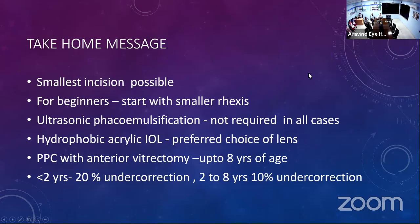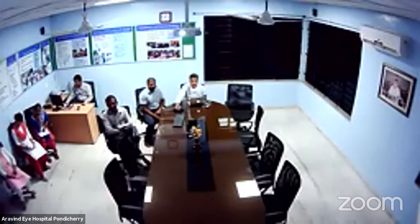So now we'll see some of the challenging scenarios and how to manage that. Dr. Vivek, my colleague in Pondicherry, will be talking about this.